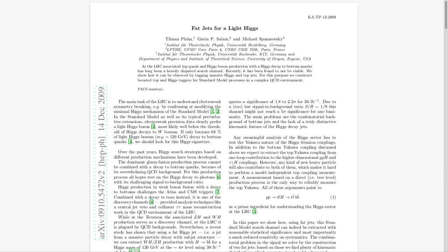Okay, so particle physics, huh? You guys really sent us a fascinating one this time. Oh, yeah. Fat jets for Light Higgs. Right. Definitely not something you hear every day.